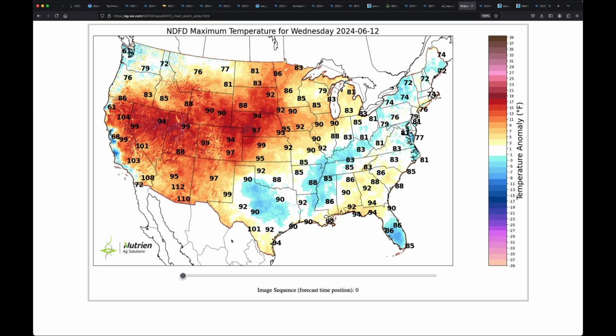Wanted to get a little bit more specific with those temperature forecasts as we go through the week and finish up and get into the weekend. High temperatures today here on Wednesday from the NDFD, the product from the National Weather Service. Pretty simple story across the West, a continuation of the heat wave, not the extreme heat that we saw at the end of last week, at least relative to normal for June.